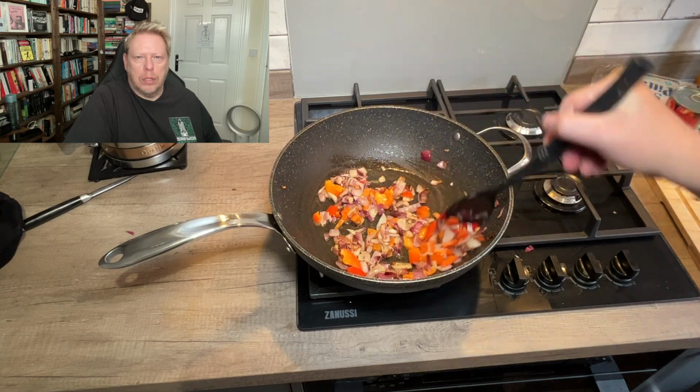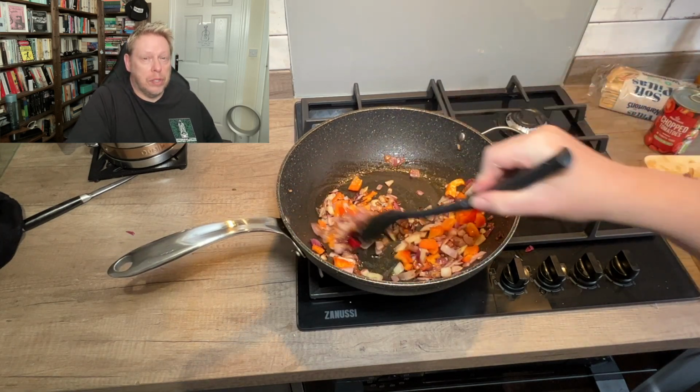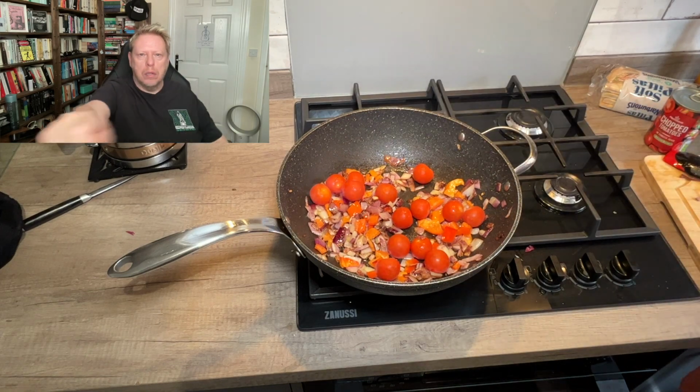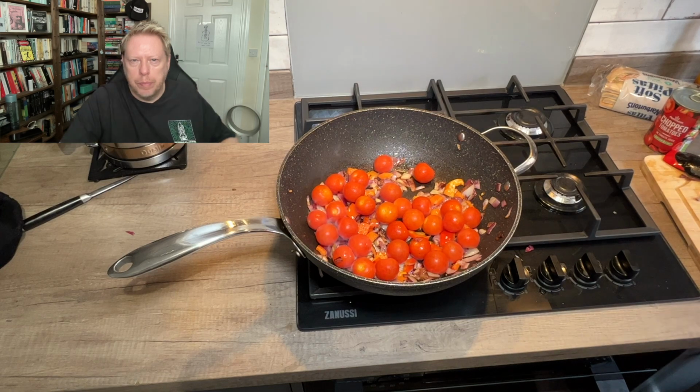Tomato time. Start adding the tomatoes. Did I say at the start of this video there's about 20 of those cherry tomatoes? I think if you look at them properly between the two packs, there's probably more like 30. Get them in. Start stirring. This is a 10-minute part of the video.